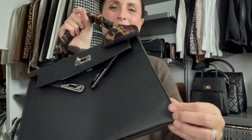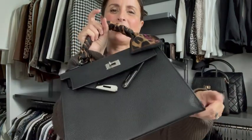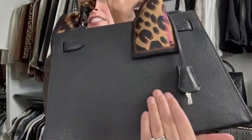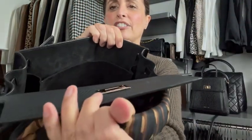It did come with this little dent in the corner here that never came out, which I thought, using the bag, eventually would come out, and it hasn't. But aside from that, it has held up extremely well. It is this really nice grained leather with the silver hardware. Inside the bag I just have the dust bag, but it does have a leather lining as well, the raw leather, and it's absolutely a beautiful bag.